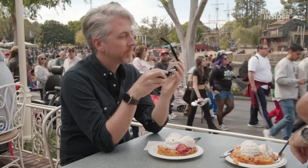Fantasmic is one of the evening spectacular shows. It's a mix of characters, pyrotechnics, classic Disney music. This is a very popular thing you're talking about. Yes, everyone comes to see it.